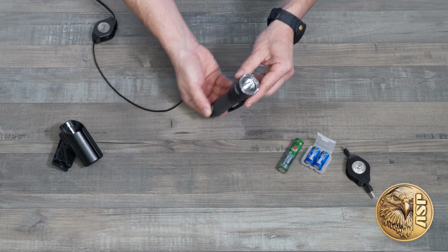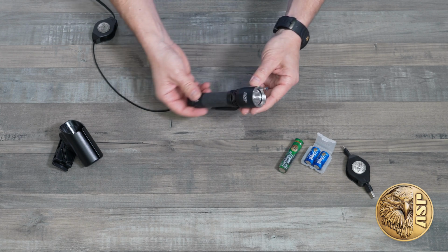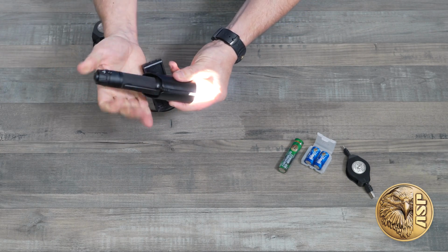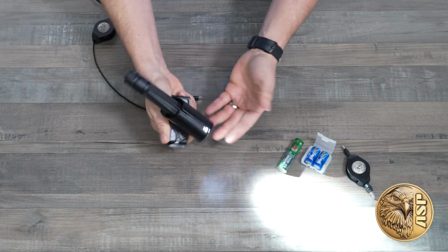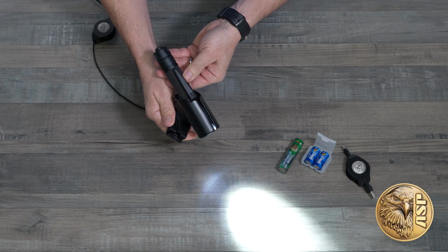Up front, the genuine Cree LED is surrounded by a machined and polished reflector and a German optical glass lens. Finally, the XTDF is compatible with ASP's tactical light case. The TLC is our unique, exclusive rotating belt carrier that turns your XT into a hands-free illumination tool. Whether you're on the job, at home, or enjoying the outdoors, it's a must-have accessory.